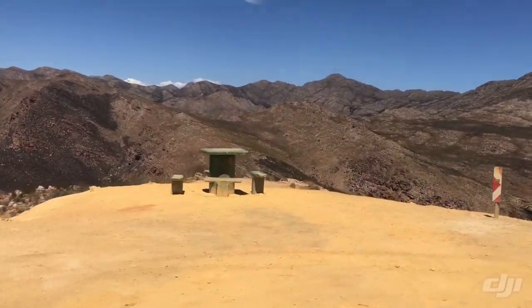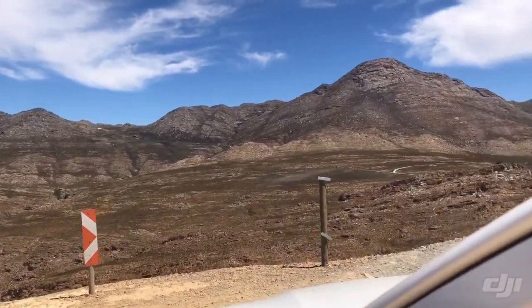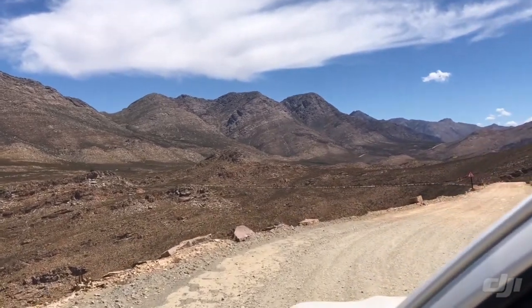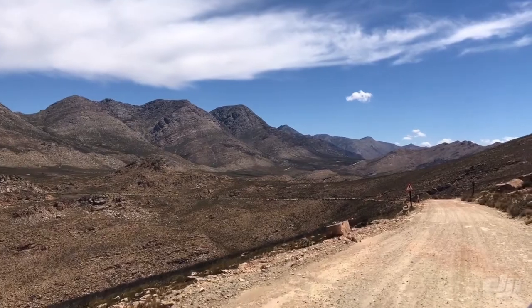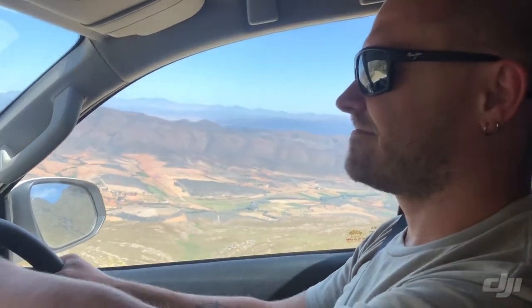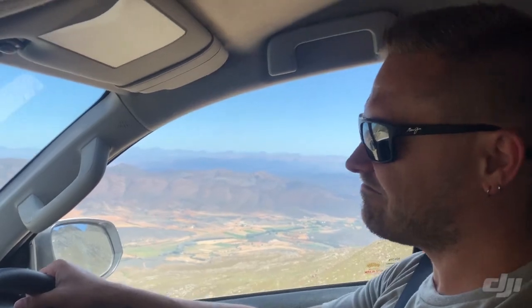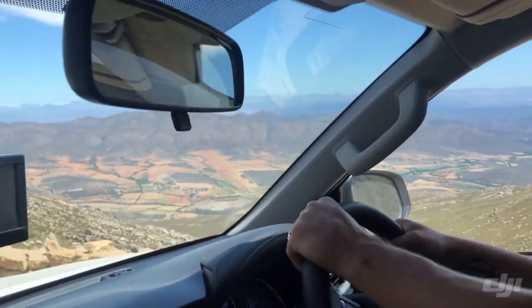Oh, picnic time! What? There's a picnic table. Yeah, looks like we're driving on top of the world here. It's only like a couple hundred meters down on that side. But you know, because you've had the same on the other side of the map, right? Crazy.